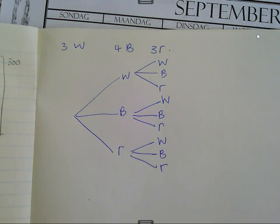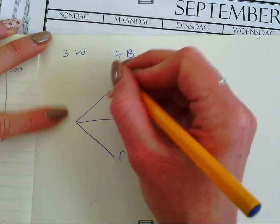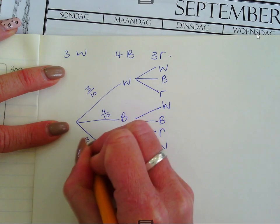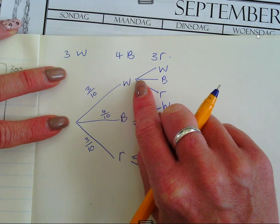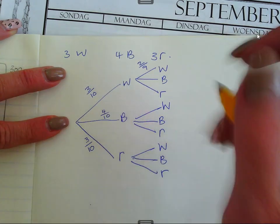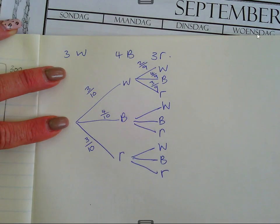Okay, and it was just 2 events. So, how many marbles are in there in total? 10. What's the odds of getting a white one? 3 over 10, 4 over 10, 3 over 10. If I got a white one in the one hand, how many white ones are left for the other hand? 2 over 9. How many blue ones are left if I took a white one? 4 over 9. How many red ones are left? 3 over 9. And you can check, that will give you 1.